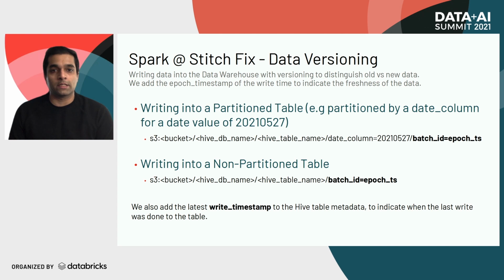Data versioning is a bit unique in our world. We use an epoch timestamp to indicate the writes made to a table, whether it be a partition table or non-partitioned. So let's take an example of a partition table with the date column. For a value of the 5th, 27th would be that subdirectory, with a batch ID epoch timestamp to indicate the freshness of that data. And the same goes for non-partition, but just excluding the date part, the column of the partition, as you compare it with the partition table. We also add a timestamp in the metadata so that we indicate when the last write was done.